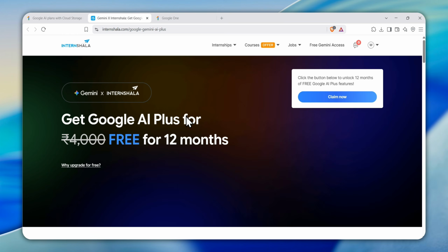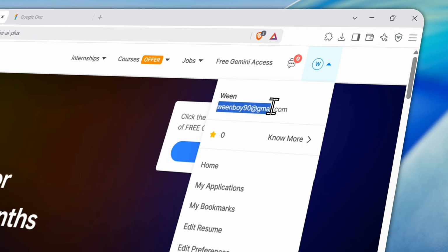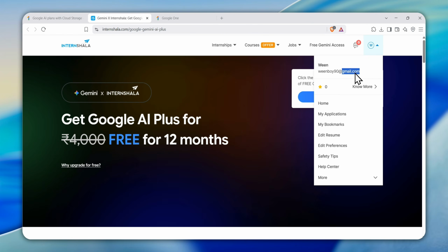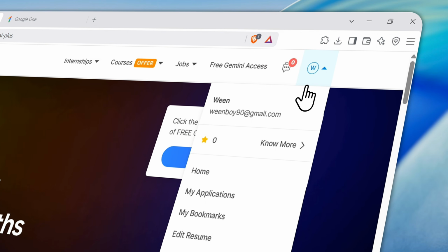Now, here's the first problem that many people are facing. Some users don't even see the Google AI Plus offer on the Internshala page. The good news is, I found the reason. When creating your Internshala account, make sure you sign up using your Gmail account or the Continue with Google option. From what many users have experienced, accounts created with other email providers often don't show the offer correctly, while Gmail-based accounts are much more likely to work. So don't waste time creating multiple accounts with different email services. Use a Google account from the beginning.